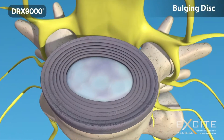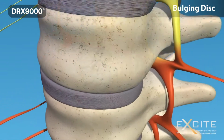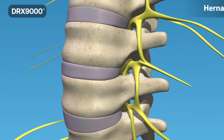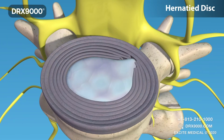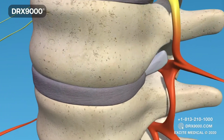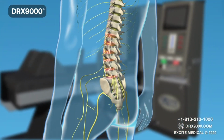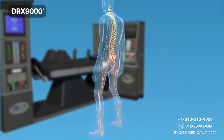When the jelly-like nucleus pushes against the annulus wall, it is called a bulging disc. When that gel-like core pushes out through a tear in the fibrous wall, it is referred to as a herniated disc. These conditions may impact the surrounding nerves, causing sharp, severe, and/or debilitating back pain. They may also cause neuropathy, sciatica, or other symptoms.